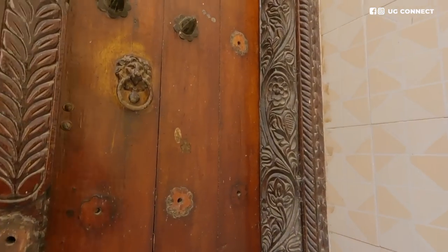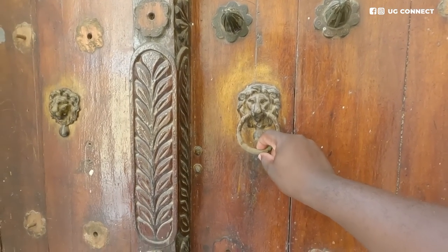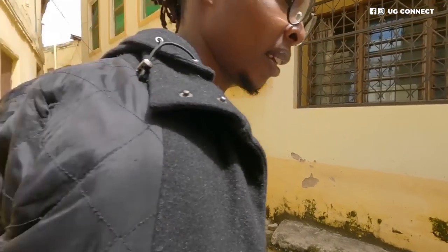So this is how one would knock. Let me hope there is no one inside. There's someone's house. That's actually how you knock. Wow, look at these guys. I'm really loving this. I'm even sweating. Yeah, excitement.